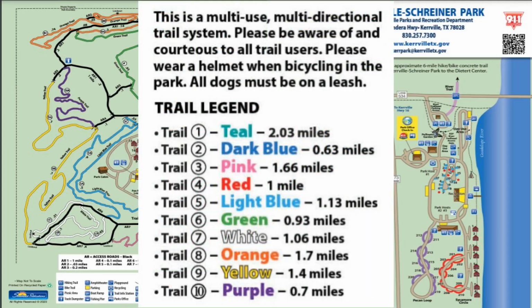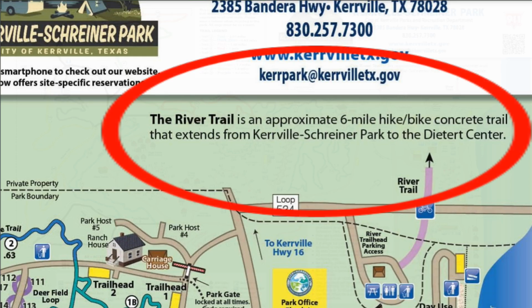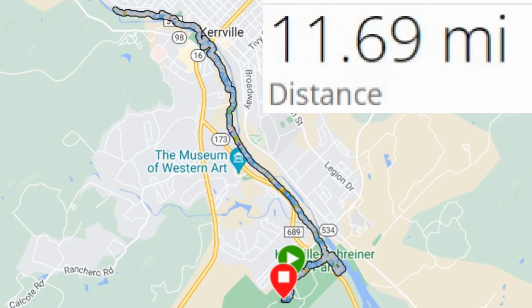Many of the hiking and biking trails are relatively short, but there is one that goes from Kerrville Schreiner Park all the way up into Kerrville. Total distance riding was 11.6 miles by my cycle computer.